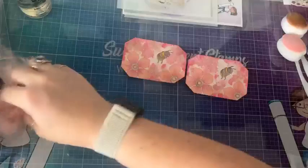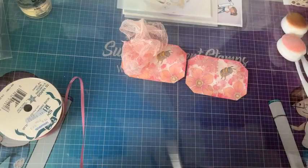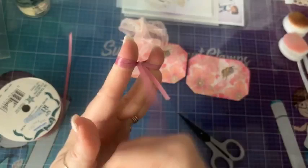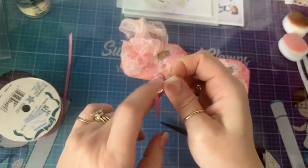take these, take this. I have this kind of blush pink ribbon. You guys know what I'm going to do with that. We're going to tie bows. So figure eight. Round and then through. I like to trim the ends of it while it's still on my fingers. Just makes it easier. Now I have a bow. I'm gonna do it again.